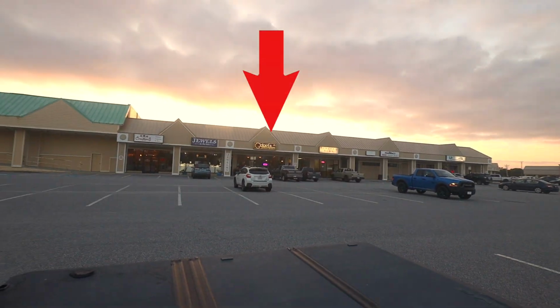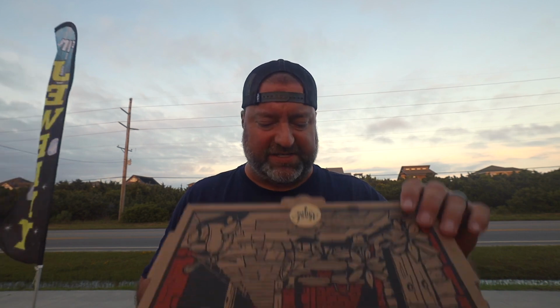Okay folks, I'm here in Avon at Gidget's, which is right behind my camera there. Just because of the wind direction and the light, I needed to be on this side, but Gidget's in Avon. Let's take a look and see what we got.